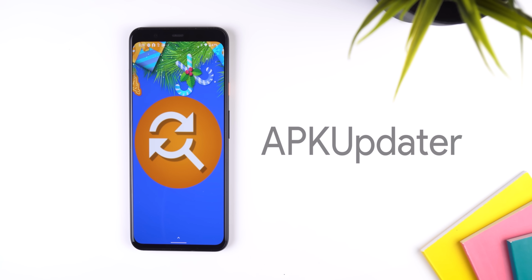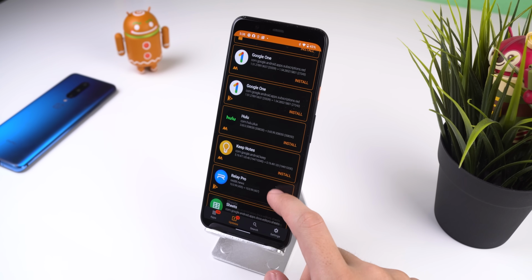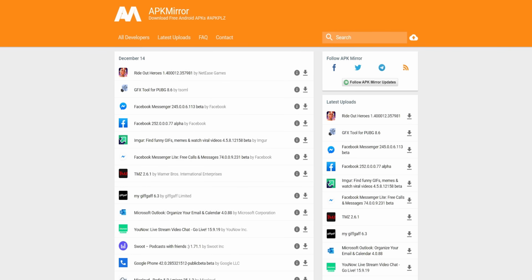Taking a look at the first app, it's called APK Updater. This is an open source tool to quickly find updates to all of your installed apps. Now I know what you're thinking, doesn't the Play Store already provide app updates? Well, yeah, but if you tend to download apps from a third-party source other than the Play Store, such as APKmirror.com, then you won't get notified when those APKs get an update unless you use APK Updater.